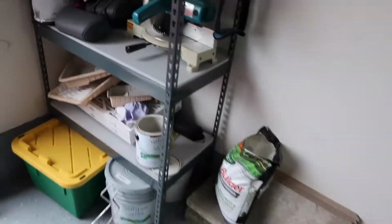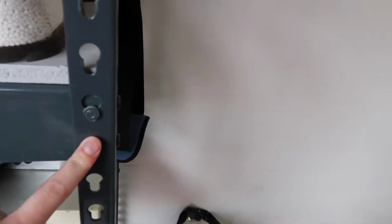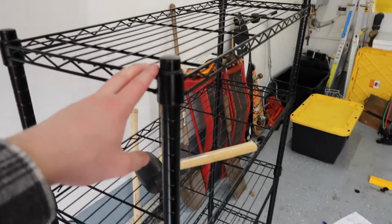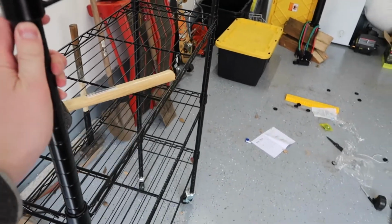I definitely prefer this style where it slips in. I'm sure that this thing holds infinitely more weight. It does have wood shelves, but this style will last forever. But I have used these in the past and they work well. Like I said, you just kind of have to know the trick of being able to keep these things from sliding.